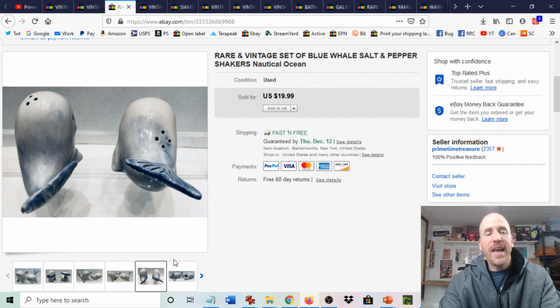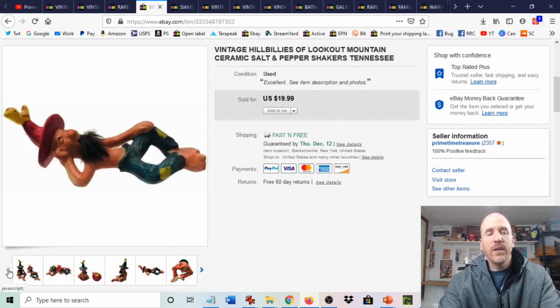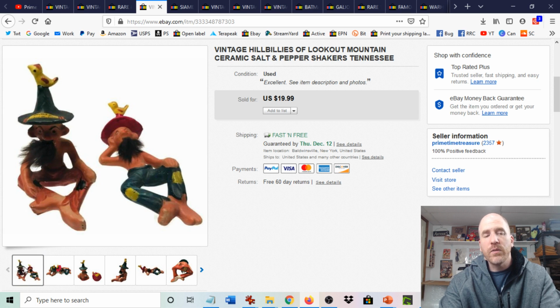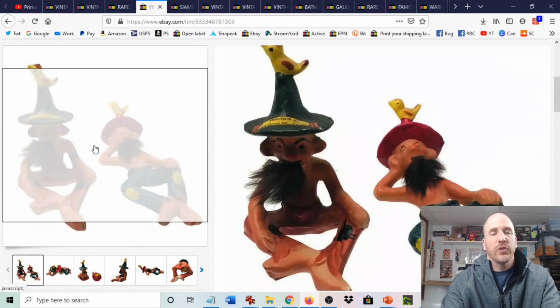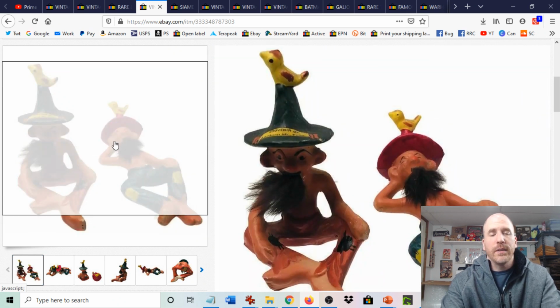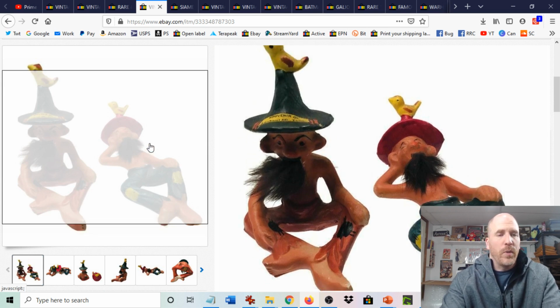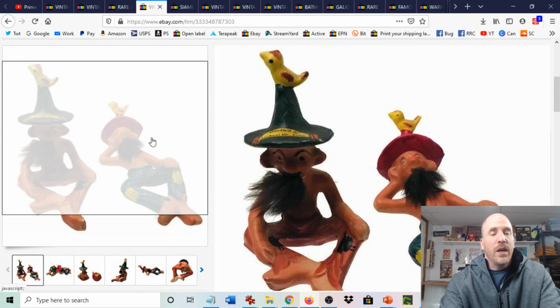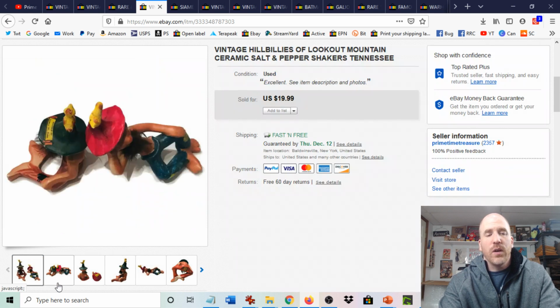Now, it's not just animals. If you're wondering, you could also sell people that look interesting. So here we have some hillbillies, and this one here, interestingly, as talking of waiting for the right buyer to come along, the person who purchased this actually has a store that has the word hillbilly in it, and so that person wanted these to kind of put on the shelf as decoration. It made sense for that person. Someone else coming by who doesn't have a store like that, may not be interested in something like this. But again, these are old vintage. This is a nice old souvenir.